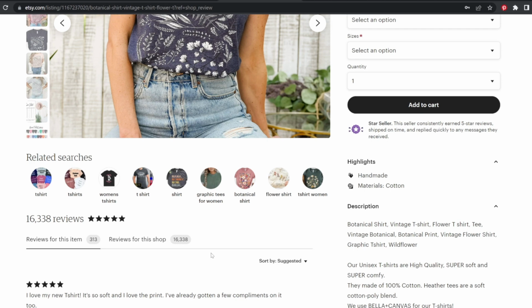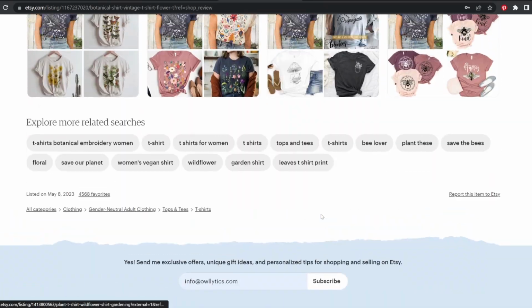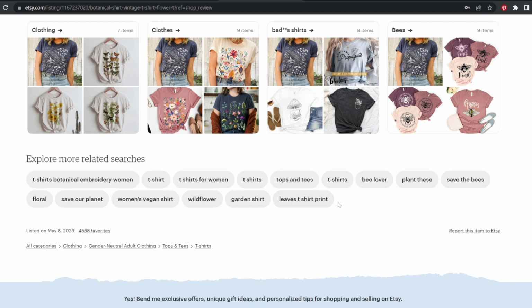Now, they do get a little bit more specific with women's t-shirts. Graphic tees for women, that's a great one. That's much more specific. Botanical shirt, that is even more specific. That's fantastic. They have flower shirt and t-shirt for women. Well, t-shirt women. So if you're looking for a woman's t-shirt, let's scroll down and see what pops up here. They have leaves t-shirt print, so much more specific. They have woman's vegan shirt, so even more specific. And then there's shorter things like floral, save our planet, wildflower, garden shirt, bee lover, plant these, save the bees.